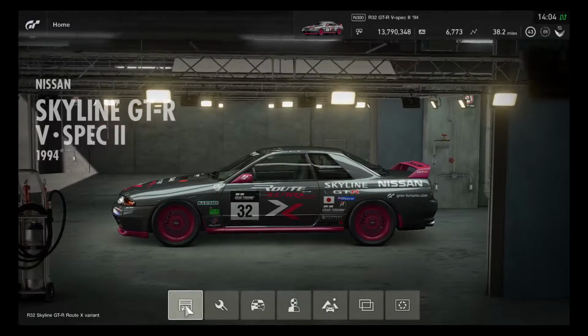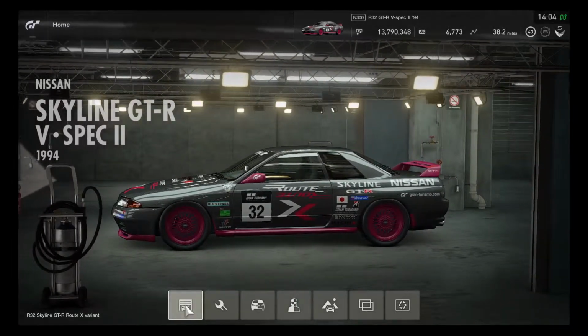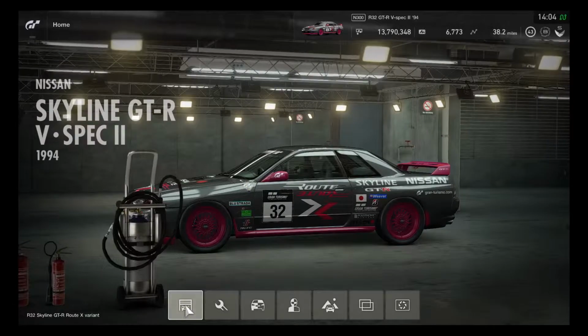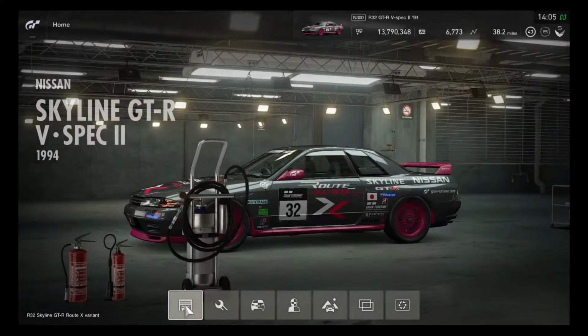So the rim style is definitely quite very different to putting on with BBS. And this is definitely quite a stylish type like the Calsonic Skyline. So looks like this is a pretty good variant type to race on special stage Route X.